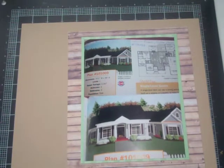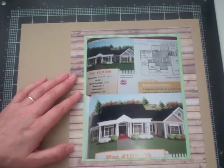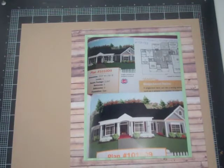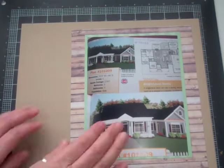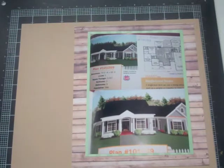And I have to say, this is layout 17 out of 50. It took me an hour and 4 minutes to complete, and it's probably my least favorite layout. I'm kind of wondering if it's because it was a sketch and I felt constrained by that sketch. I don't know if that was it or not. I don't hate it, but it was probably my least favorite.